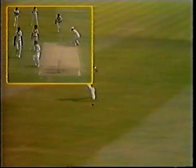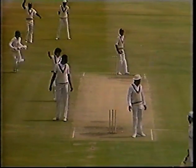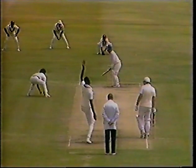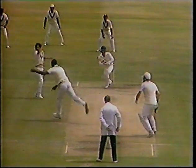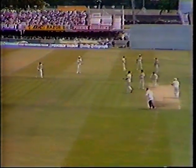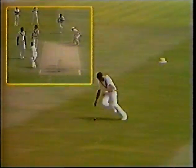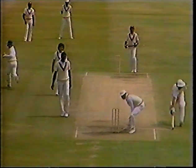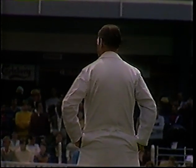Larry Gomes has moved up there, hence the comfortable single. In fact, that's great running by Ian Botham to make 2 out of it. That's Gomes there at short mid-off. Now we see Botham going all the way, and he'll turn very quickly and go for the second. Good job he did, because brilliant throw on the turn. Here we come, direct hit, tight decision, Barry Mayo. He gave him the benefit.